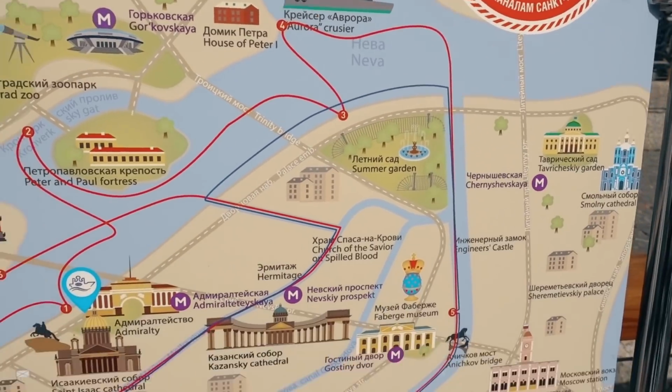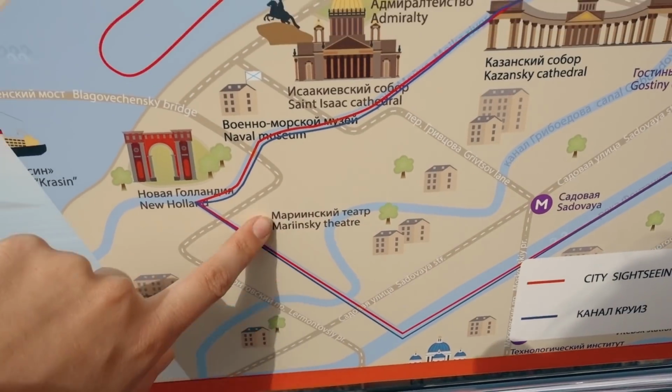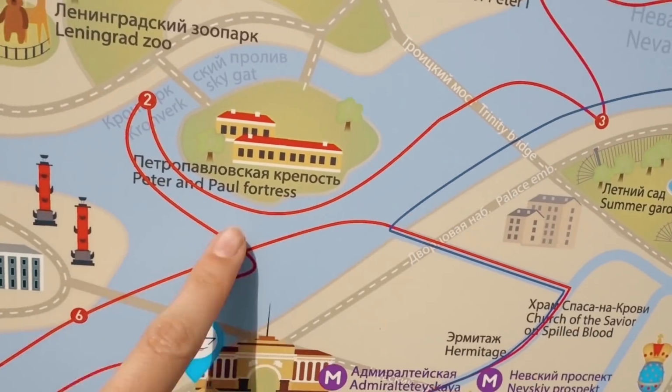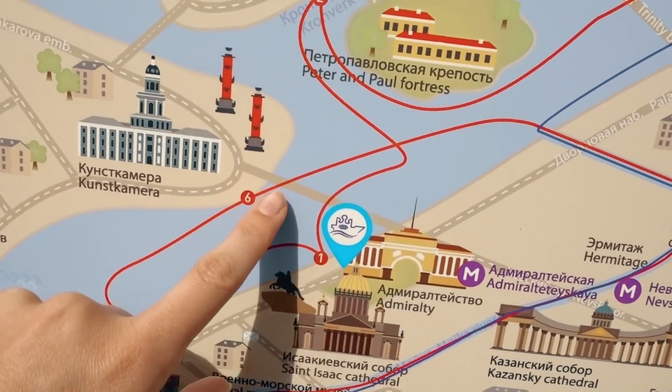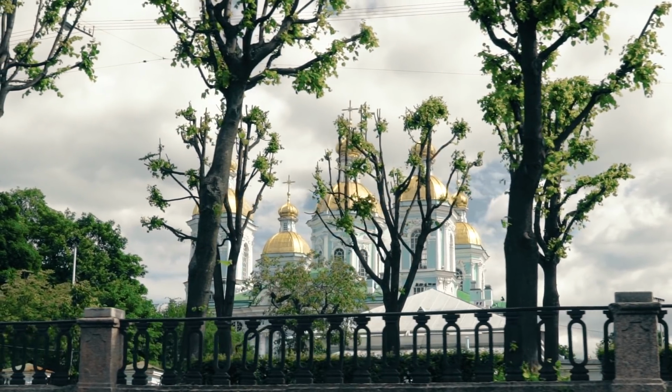So this is our route. We are starting at the Fabergé Museum. We'll be cutting up through here and going through all of the other sites that go out toward the Neva. We'll be sightseeing through here and back to where we all began.